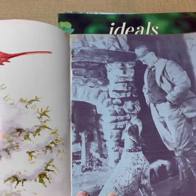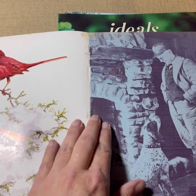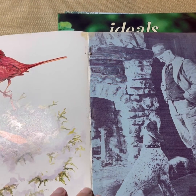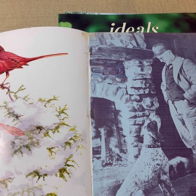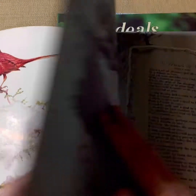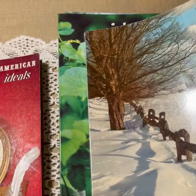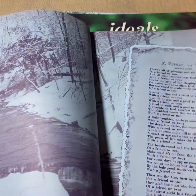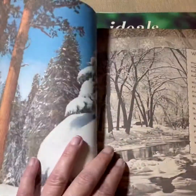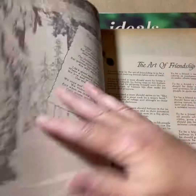It is dated 1957. One of the ways I can tell when I look at these magazines is that the ones with the staples are really the vintage magazines before the 70s, and the 70s and above are all glued in. So this one was 1957, and somebody even wrote in here 1957. And this one is a Friendship Ideals magazine. The texture on these is even better than the texture on the 1970s.